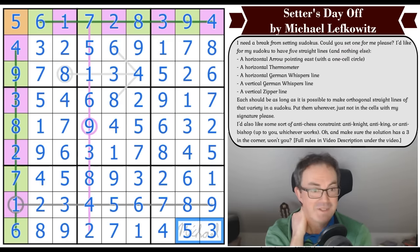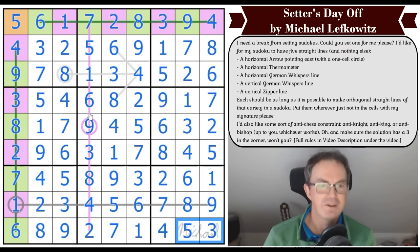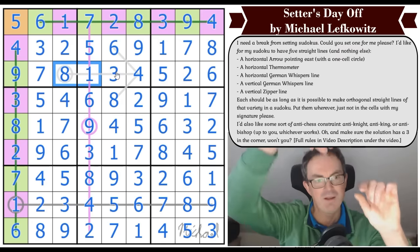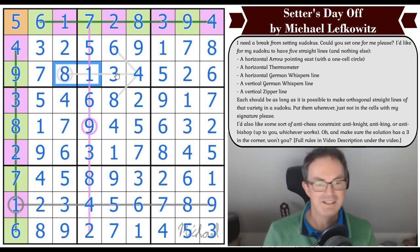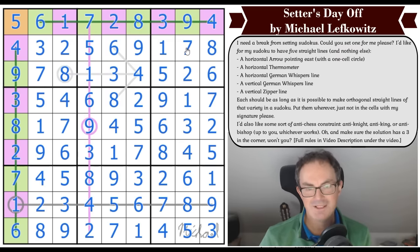It's taken me a while. How is that 3 stars? That's not 3 stars. It might be 3 stars if you guess the answer and don't have to prove that it doesn't work. If you just sort of notice that you could put the 5 in the corner and go from there and find that it works. But it's not 3 stars if you have to actually think about the stuff about the German whisper and how it interlocked with the thermo. I mean, that was crazy interesting, but not easy. I'm not saying 3 stars is easy, but I dispute it. But Michael Lefkowitz, take a bow.